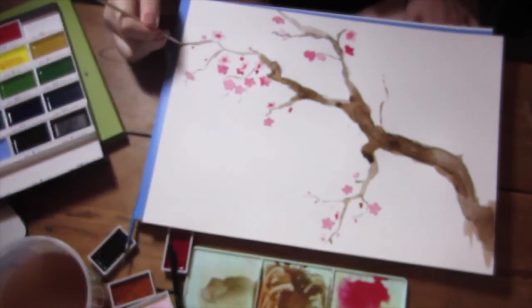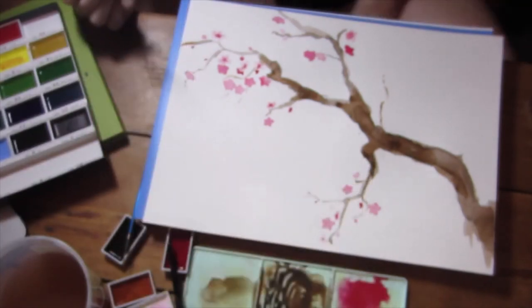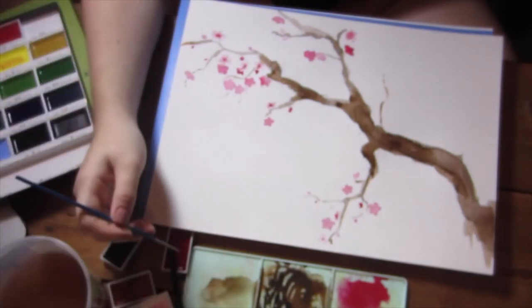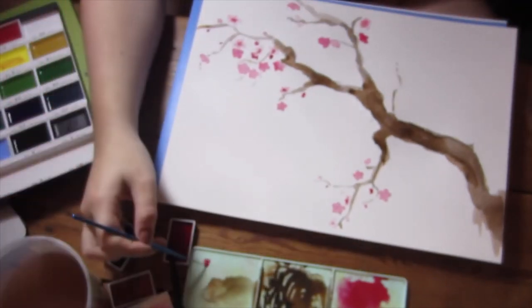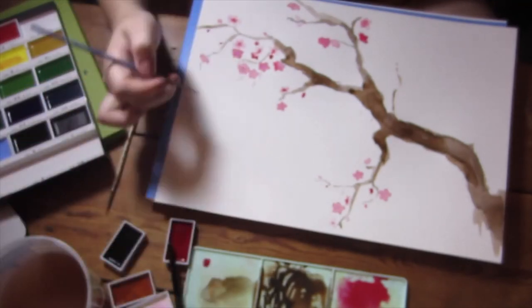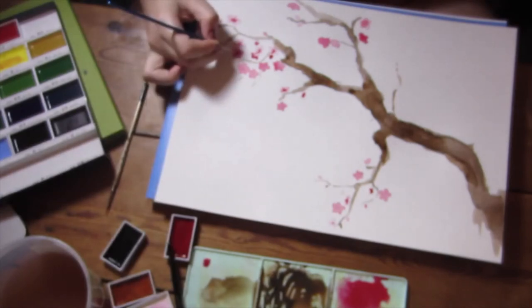So this is where the camera went out of focus for a bit, but it does come back. But all I'm doing is adding little dark circles to the middle to suggest that that's where the middle of the flower is.